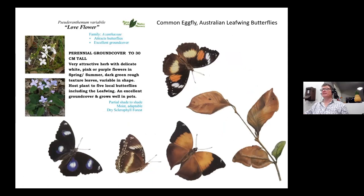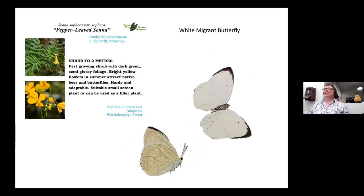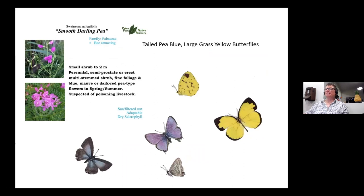Various sennas and cassias are food plants for a lot of the yellow butterflies. So this one, the rainforest senna, Senna acclinis, is a food plant for quite a few, different from the lemon migrant, and two of the grass yellows. And this is another migrant, the white migrant, which is on this rather pleasant looking pepper-leafed senna, which is Senna septemtrionalis. It's a nice shrub, so that's a good one. Smooth darling pea is home to a rather nice tailed pea blue butterfly, and also grass yellows.